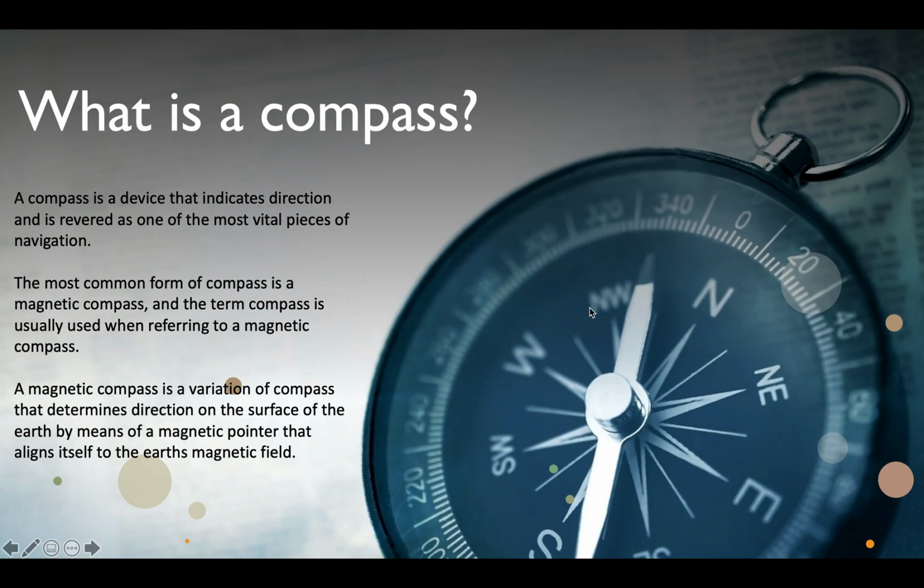In the background of this slide here, you can see what is known as a common magnetic compass today. That metal thing in the middle right there is what is referred to as the magnetic pointer.